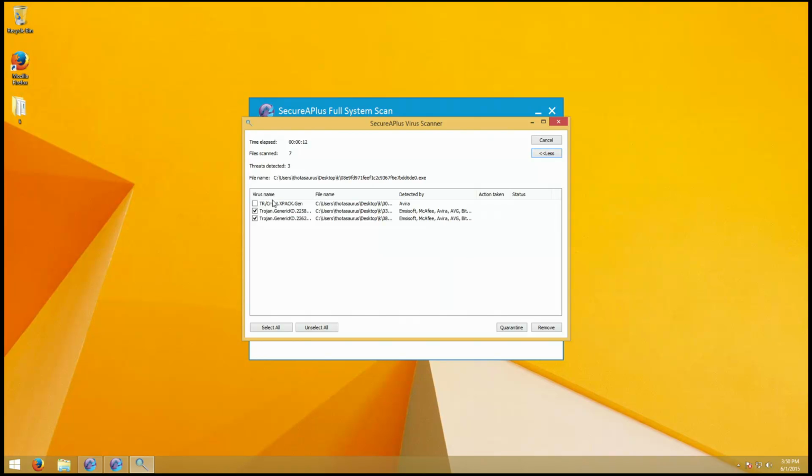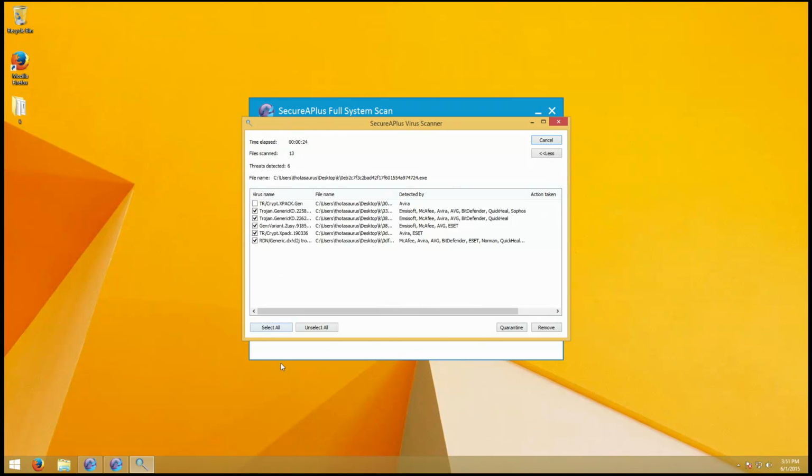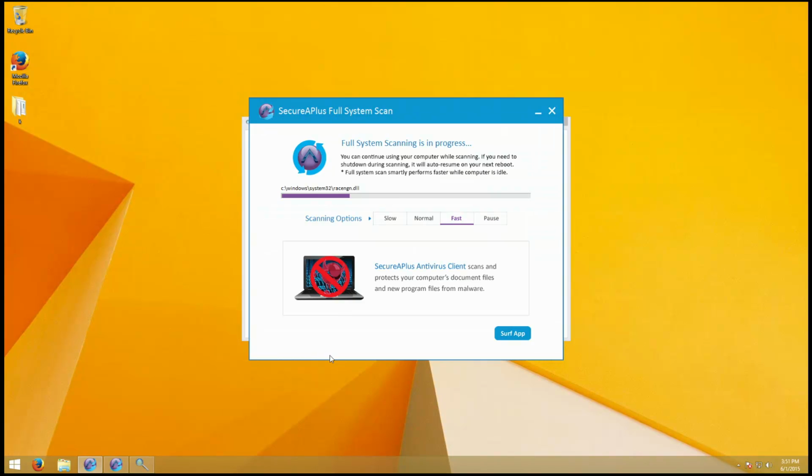And as you can see, I cannot talk today. As you can see, it's being detected by a few different antiviruses here. Some of the stuff, that is. Not a great success rate so far. I would expect better out of something that uses 10 or 12 antivirus engines. And this is just taking forever.